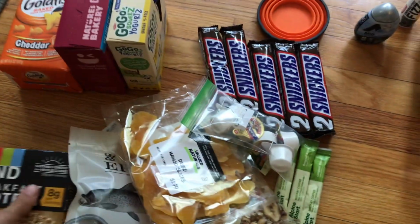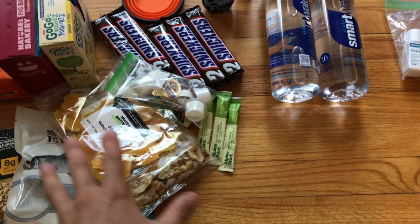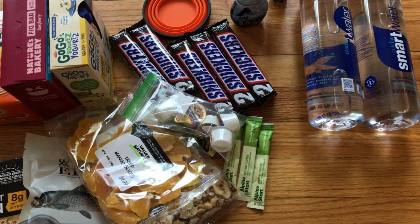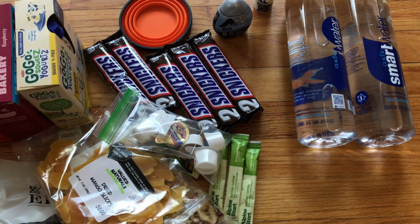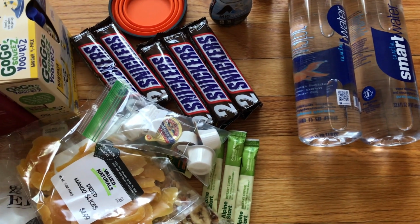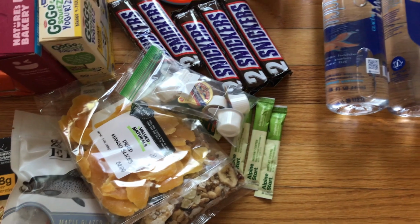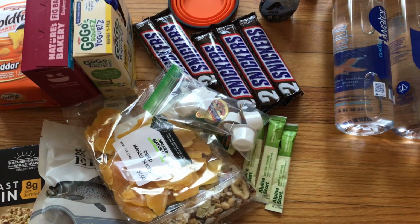So this is everything that I'll be bringing with me for the Allegheny 100 this year in 2019. I'm using the same formula that I used last year. So for every 1 mile, I can expect to burn at least 100 calories. That's coming from a trail runner's perspective. And so if I'm hiking at a 3 mile an hour pace and I'm snacking every couple of hours, I'm going to be needing to replenish about 600 calories. That's just a formula that I use on a lot of trips, and it's helped me a lot with not burning out and being comfortable on the trail.